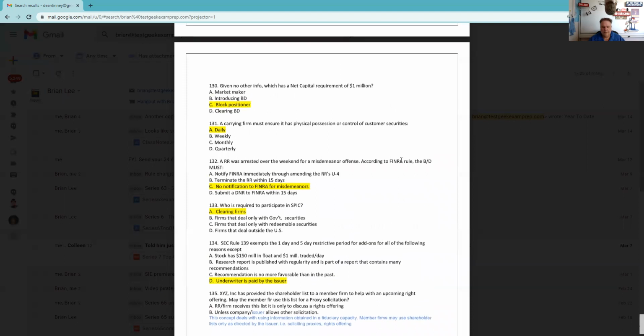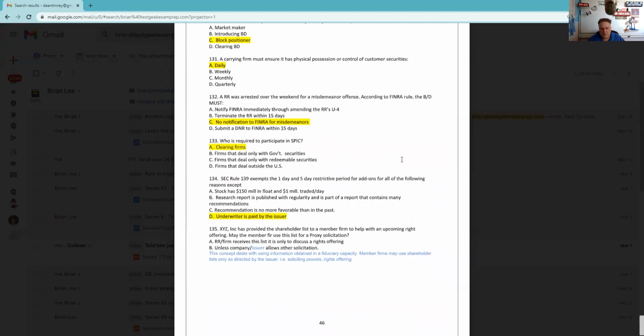All right, our last one here. XYZ has provided the shareholder list to a member firm. This is very testable. This is called misuse of information obtained in a fiduciary capacity. May the member use the information to put them into play? Absolutely not. You can only use the information for what it was given to you for.